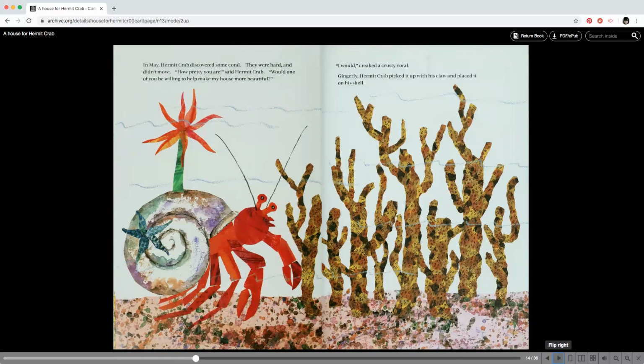In May, Hermit Crab discovered some coral. They were hard and didn't move. "How pretty you are," said Hermit Crab. "Would one of you be willing to help make my house more beautiful?" "I would," creaked a crusty coral. Gingerly, Hermit Crab picked it up with his claw and placed it on his shell.